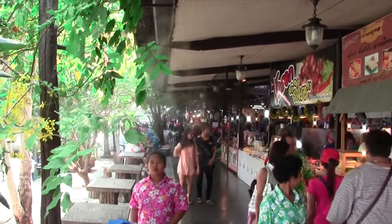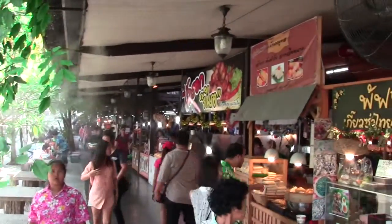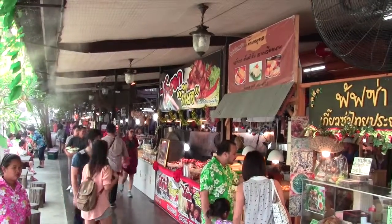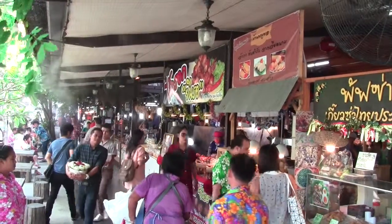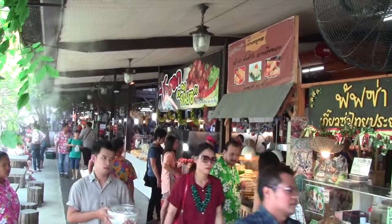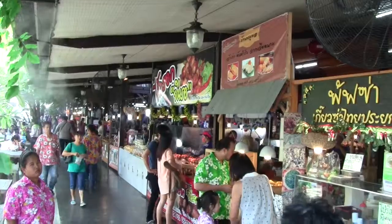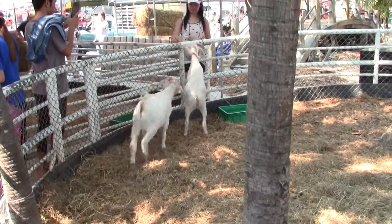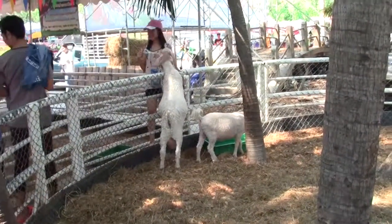It feels more local. I think what makes this market stand out from some of the more famous markets is that the majority of the people there are going to be locals. I was there for 2.5 hours on Songkran day one, and saw maybe 10 tourists the entire time. So it does have more of a local feel. Now, the downside to this is that I didn't find anybody who actually spoke English, so I had to speak Thai the entire time. So if that's a problem for you, be warned.